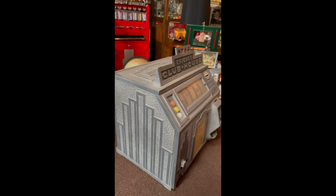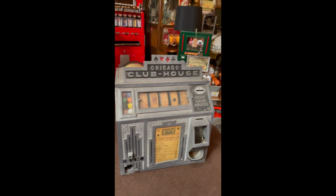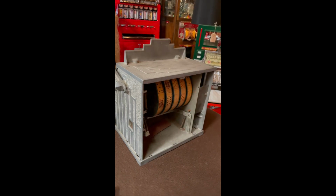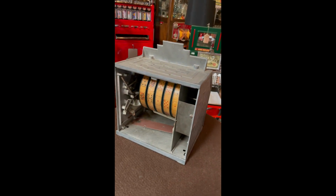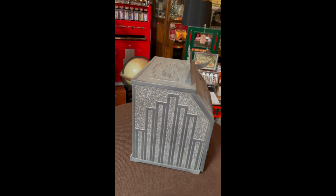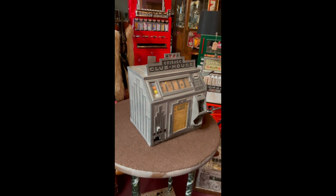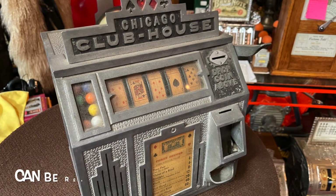What's going to happen is Jaime's going to take it, break it down, wash all the pieces off, put it back together, and make sure it's working in perfect condition like all of our products. We'll then have it shined up and painted with factory colors. So if you don't want to wait in line and you're ready for Chicago Clubhouse, DM me or call Jim directly.